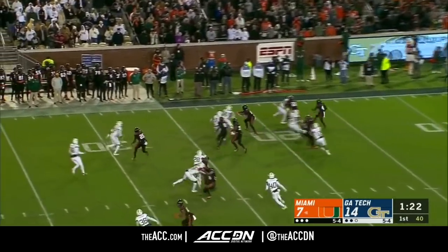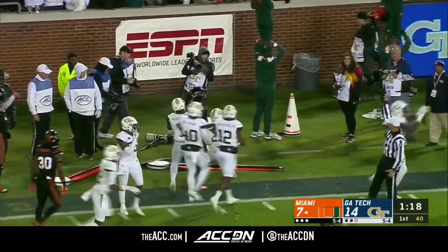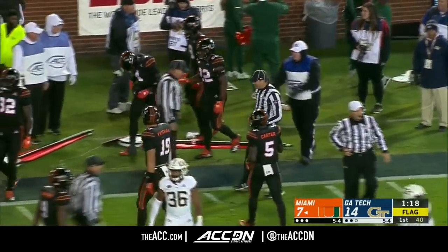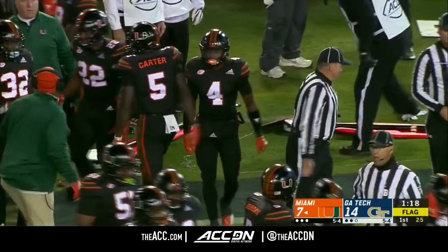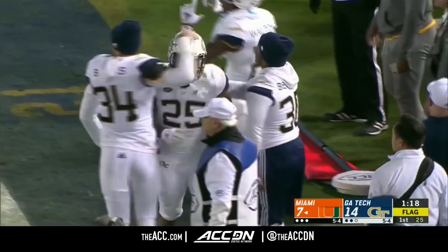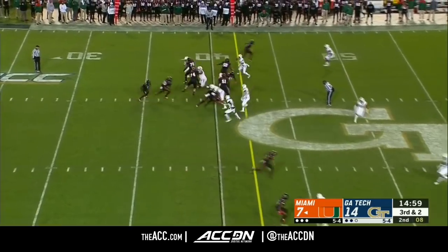Well, Mark Richt putting Jeff Thomas back on kickoff return after DJ Dallas fumbled. The penalty flag. This might be a personal foul. After the play, personal foul, unnecessary roughness, number 25, kicking team, 15 yards. To start the second quarter, they're down 7.